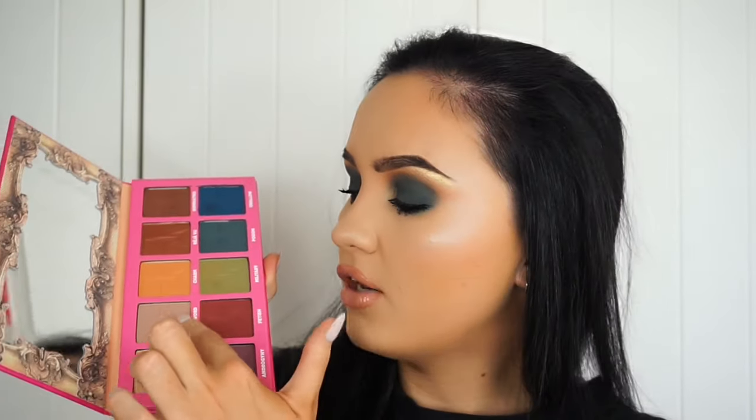And I love the fact that these palettes from Jeffree Star are not your everyday neutral colours. You get your transition colours, your dark brown and your highlight colour, but you also get some really unique colours in this palette, and this is what made me purchase it. Like I said, I have no colours like this in my collection, and it's a little bit refreshing to have all these different colours.